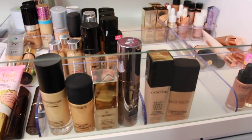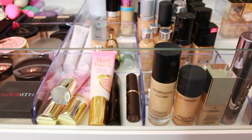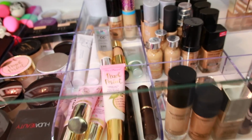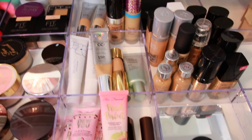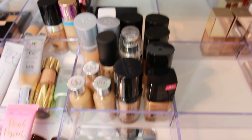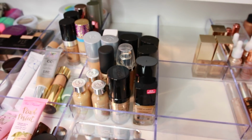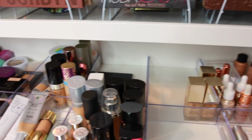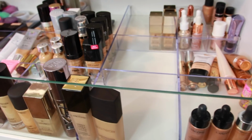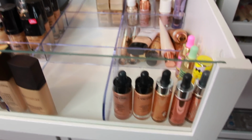Then I have foundations. So I've got my most used ones up in the front right now at the moment. I see that a few are missing. I don't know where I put them. And then I have my tubed foundations laying down. And then this little pod right here is my drugstore foundation. And then in the back, I do have backups of certain brands. Again, there's room to grow, which is the whole point of getting this unit.